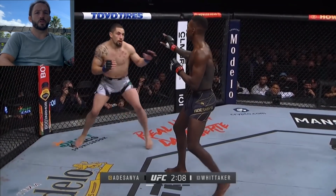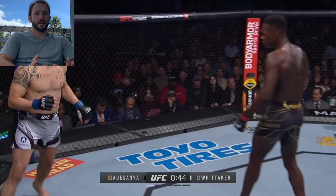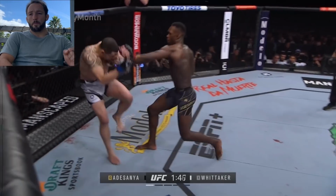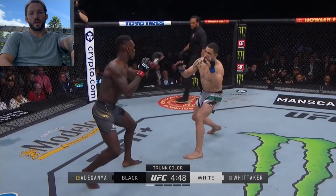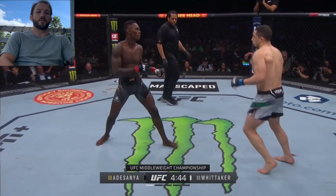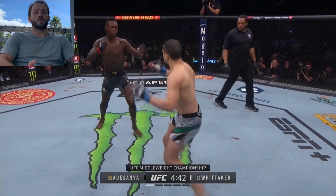It was accumulating damage. And then Israel did that beautiful fake kick, bang, and threw the two and dropped Rob at the end of the round. So I believe this was the main reason why Rob was backing up for the majority of the first 3 rounds.